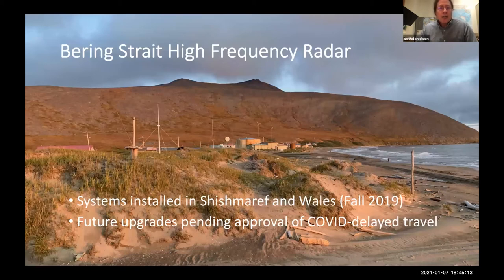So let's focus in now a little bit more on the Bering Strait region systems that we've installed. We got these first operational in the fall of 2019, and we were able to continue measurements somewhat continuously through that fall. You wind up losing the signal when you don't have waves offshore. So these systems don't operate when your ocean is ice covered.